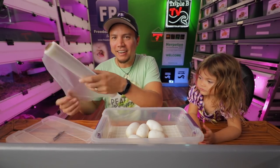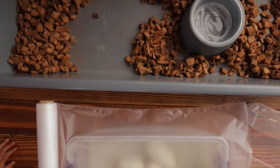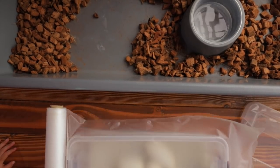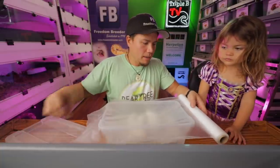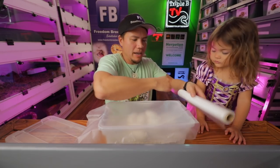Oh, our battery's going to die. Quick! I'm putting it on quick because our battery's going to die on the camera. Press and seal, because the baby goes wah! Nice sharp razor blade cuts through it like butter.